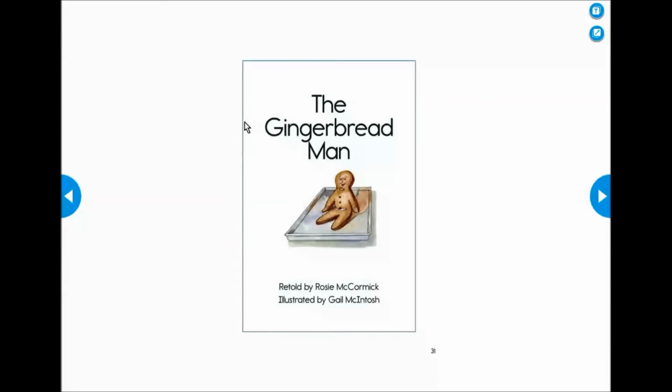Now our title is The Gingerbread Man. Can you clap those words? The Gingerbread Man. One more time. The Gingerbread Man. Good job. The Gingerbread Man. And there he is on the cookie sheet.